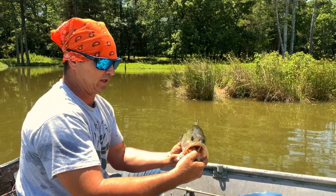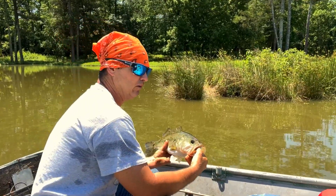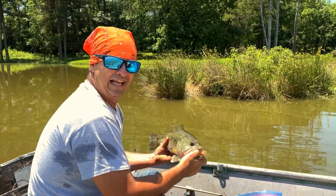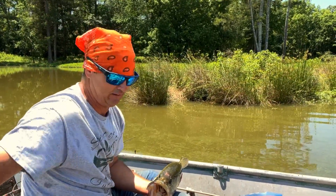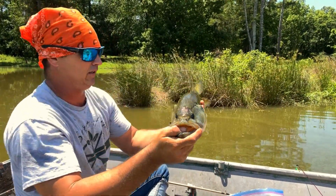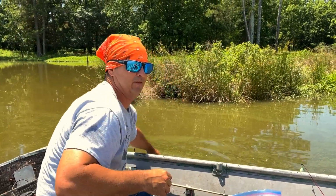Brody, you want your picture made with a fish? You want to put him back in the water? Let's put him back in the water. Yeah. Eat him. We're not eating fish today. Daddy's finna put him back. He's got some old skip places on his head there. Let's put him back in the water. I want to put him back in the water.